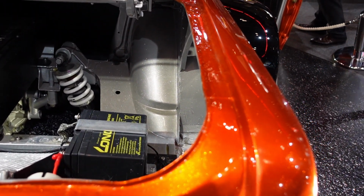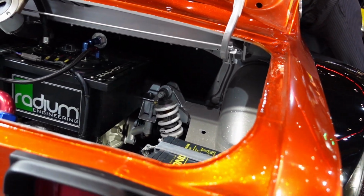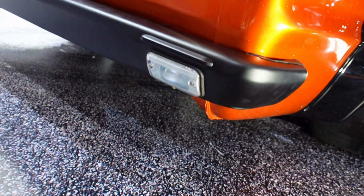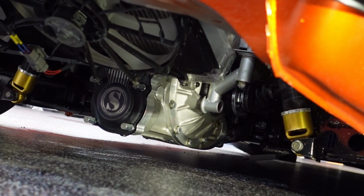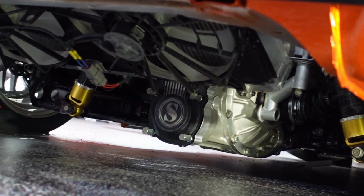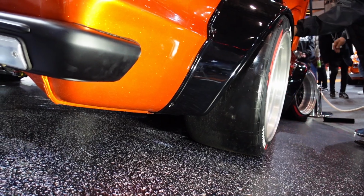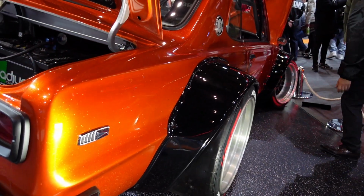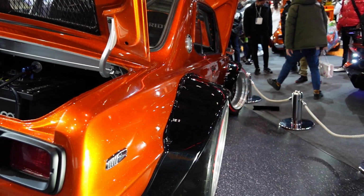Some short HKS shocks in the rear with some custom bracketry to make it work. And check out this. Quick change, baby. There's the shiny little HKS shock bottoms because Daigo is HKS for life. Beautiful. Got that good old car door shutting sound to it.